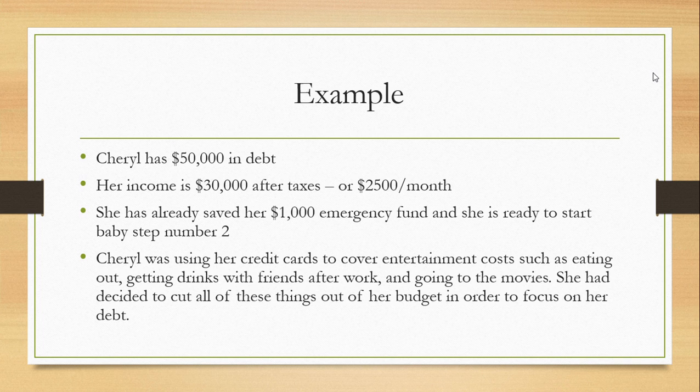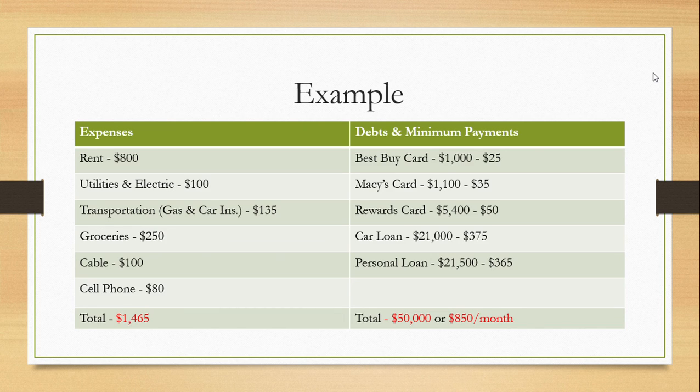Cheryl has been a little naughty with the credit cards. She's been using them to cover entertainment costs, eating out, getting drinks with friends after work, going to the movies, basic stuff that we all do. And she's decided to cut out all of these things in her budget in order to focus on getting rid of the debt. So here's our breakdown of Cheryl's expenses.